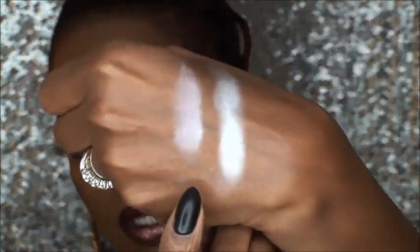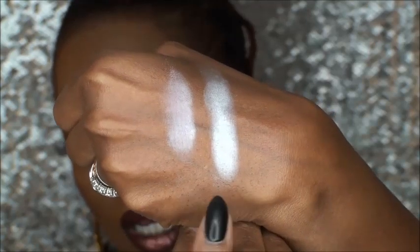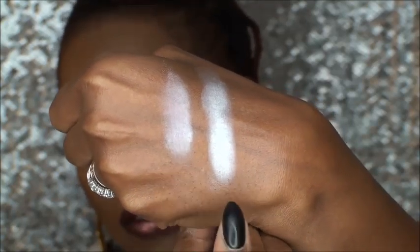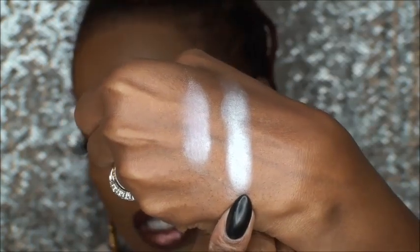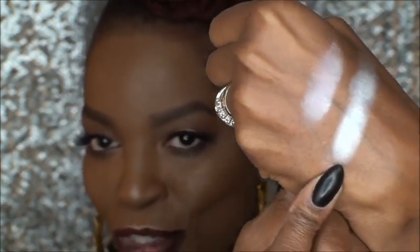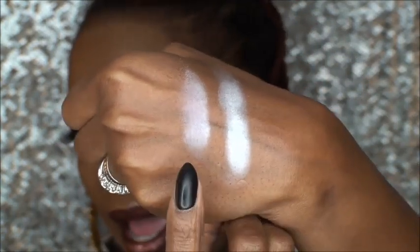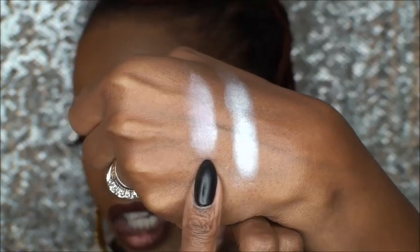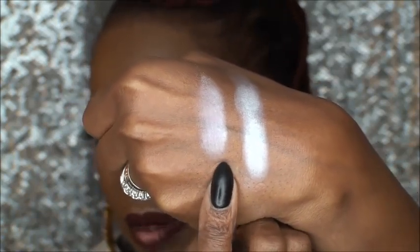So first up is Linen. There is your finger swipe, and there is your brush stroke. For the finger swipe, I had to go in about 2 or 3 times to get it to come off this deep. I don't think I would ever wear it this strong on my eyelid, but I had to go in this strong to get it that dark. And for the brush stroke, I went in the same amount of times, 2 or 3 times, to get it to come up this pigmented.